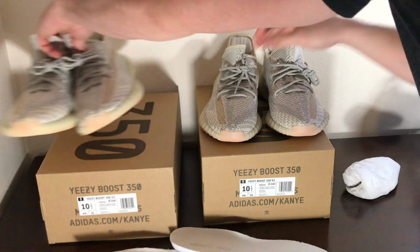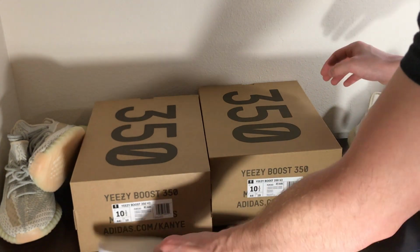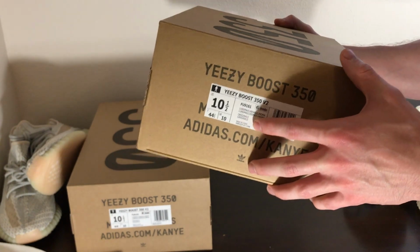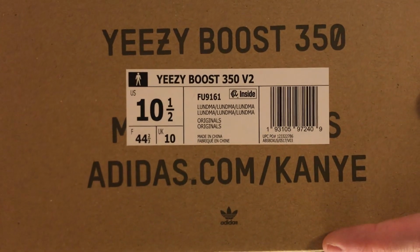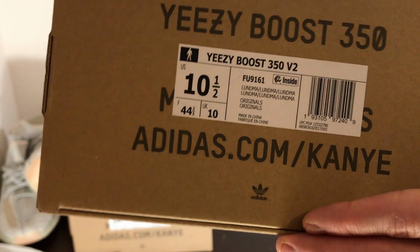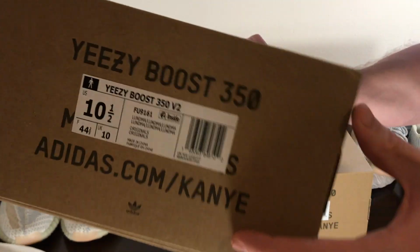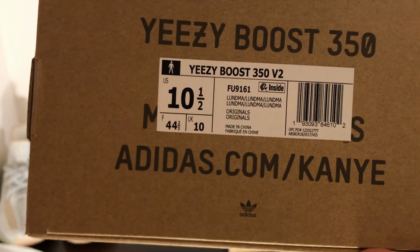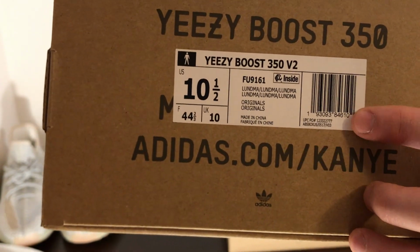Now let's go ahead and look at the box. My biggest complaint on the box is going to be so minimal. This is the retail version. If you get a barcode scanner and scan these, they will pop up on Google. But this version actually does not scan. I know they make it possible so that they can scan. They just forgot to do that for my pair.